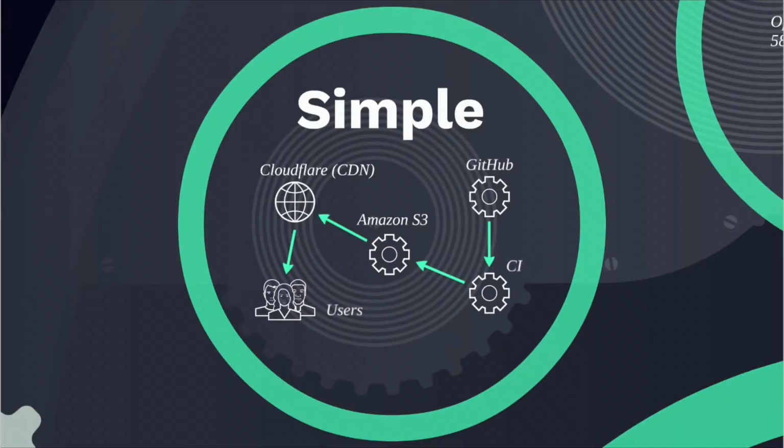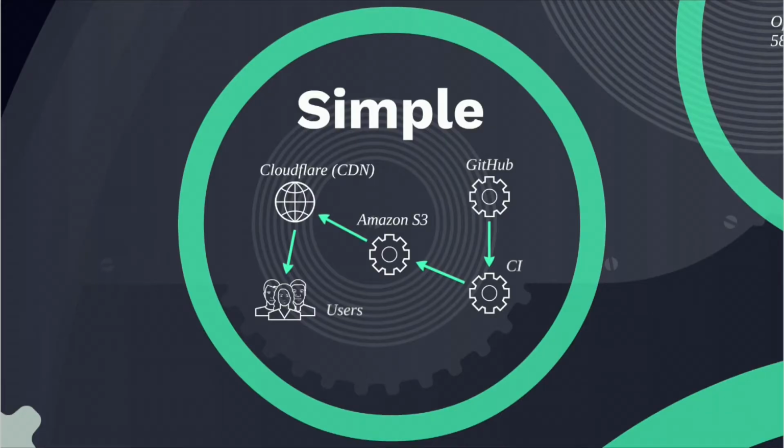And the way it was built was actually quite simple. So all the code, all the images, everything is on GitHub under source control. There's no database, it's just flat files on GitHub. We have a continuous integration server, which whenever you want to deploy something, you do a commit in a special way. It knows it needs to be deployed. And then it runs a build, which generates all the HTML. And then it's just a static site. And then it's uploaded to Amazon S3. We have Cloudflare CDN in front, which serves the users. So it's super, super simple.